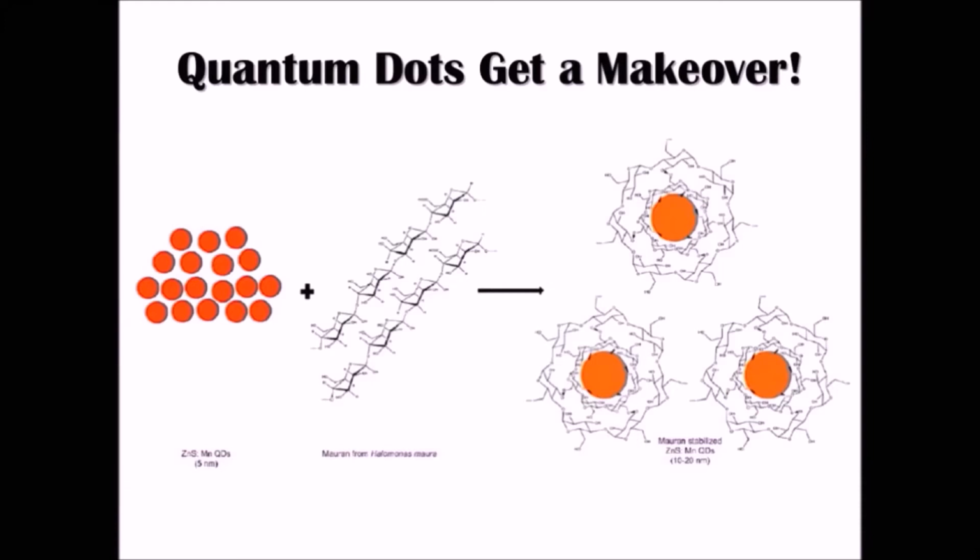The hybrid quantum dot marin structures are less toxic and therefore more sustainable. To obtain the hybrid structures, the unconjugated quantum dots are suspended in a solution prepared by mixing powdered marin with water, then centrifuging the solution to obtain a pellet-like product.